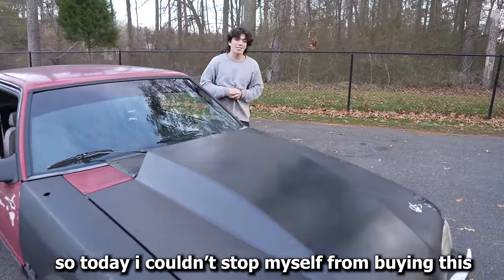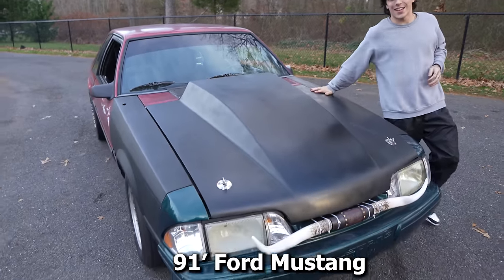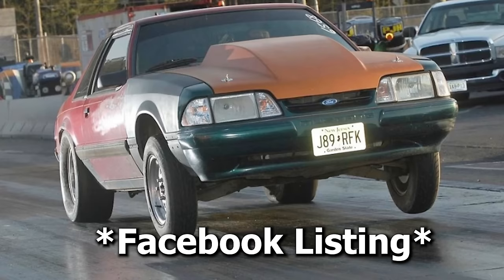So today I'm gonna stop myself from buying this 91 Ford Mustang. Reason number one, and reason number two.